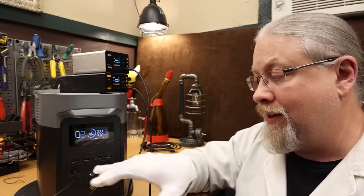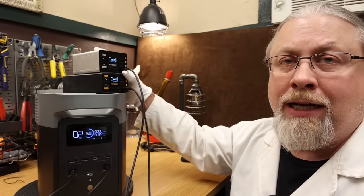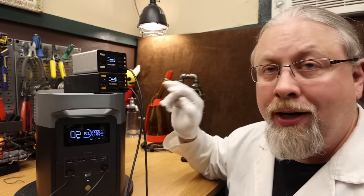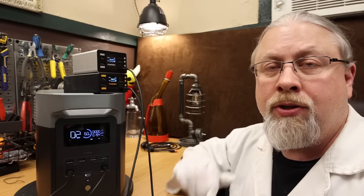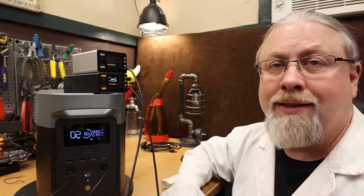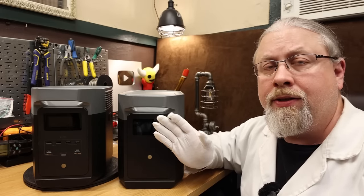But in this case, I do have 2 5-amp cables hooked up to the USB ports to a pair of power banks, which can each charge at 100 watt USB power delivery, and we're outputting 194 watts. So it is true that the Delta 2 has a pair of 100 watt power delivery ports that can both output 100 watts simultaneously.